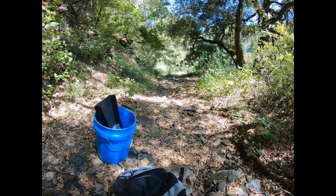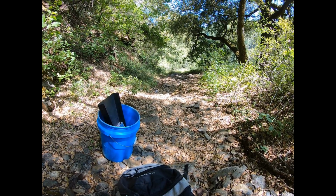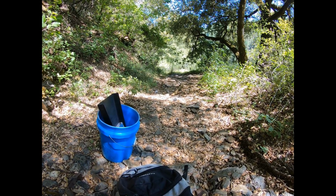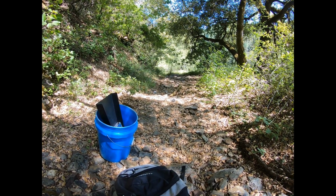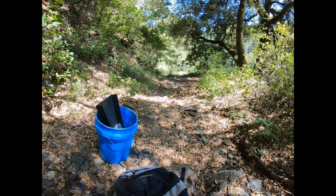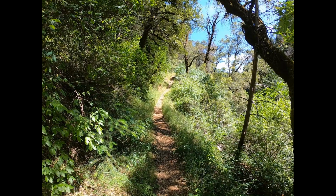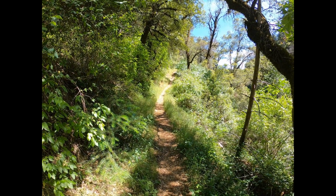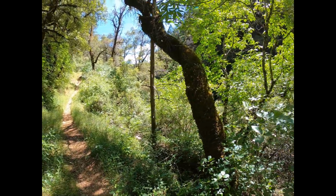All right, so we're just stopping and taking a little break along the trail. There's finally a little cool breeze that's kicked in. It's kind of a long, hot, and at this point a little bit dusty trail, but we got to get back and we got to get moving. So maybe show you a little bit of the trail as we go along.